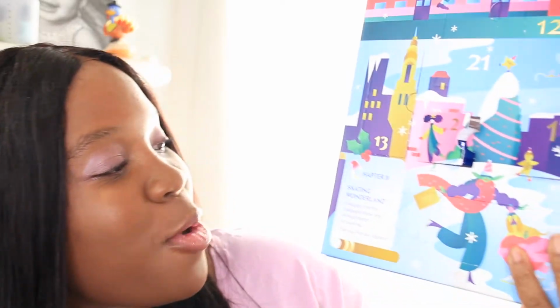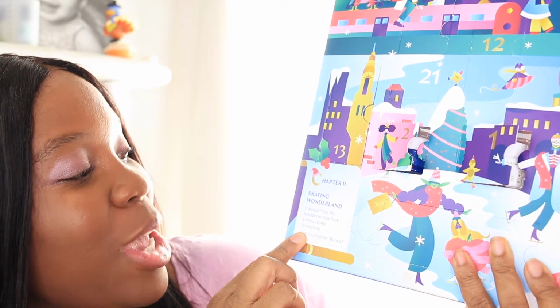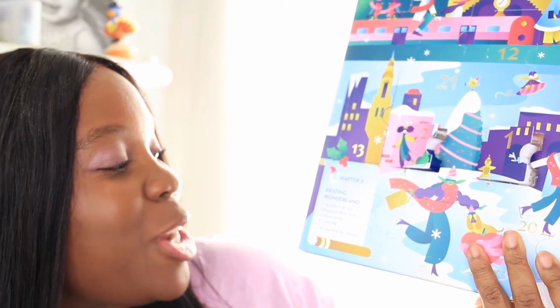4 is where? 4 is down here. Okay, so 4 is where it says Chapter 2, Skating Wonderland. It wouldn't be the holidays in New York without some ice skating. Can you find Mr. Bones? Oh my God, Sonomi is gonna love this.